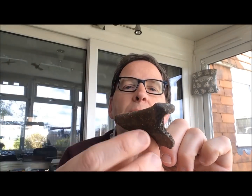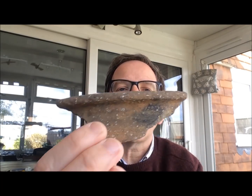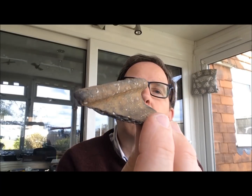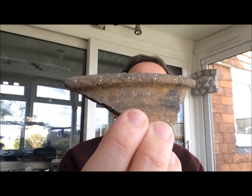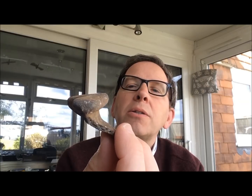So it's a cooking pot, it's got a little bit of sooting on it, nice square medieval rim, and then a round-bellied cooking pot with a sagging base to put in the fire. And I can imagine a humble Saxon peasant in his wattle and daub hut in the shadow of the newly constructed Tower of London built by his Norman overlords, eating his simple meal there in a London very different to our own.